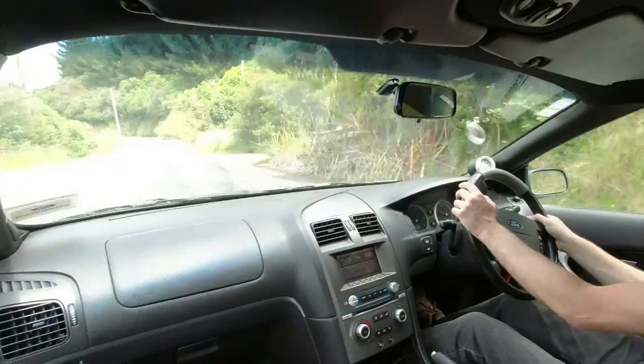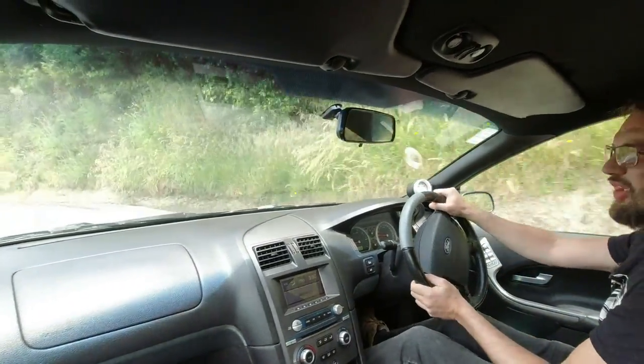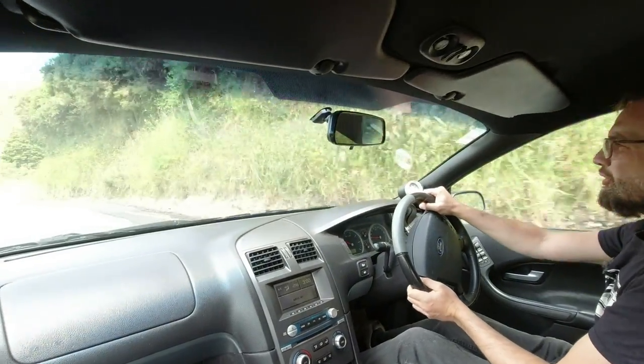And yes, it has got quite a silly blow-off valve fitted. So it does go whoosh. Quite dramatically, I quite like it. I must be a child.